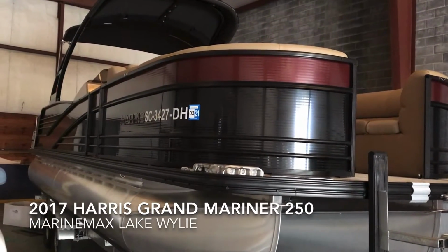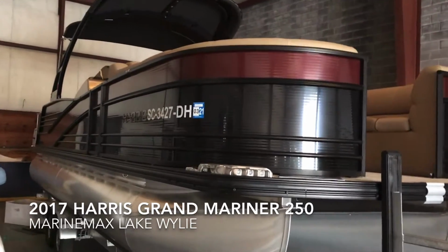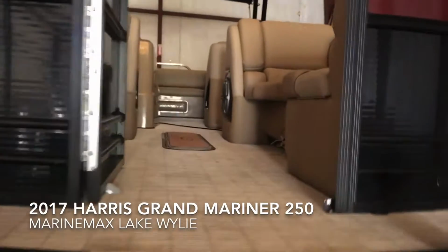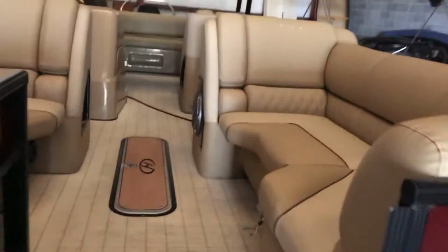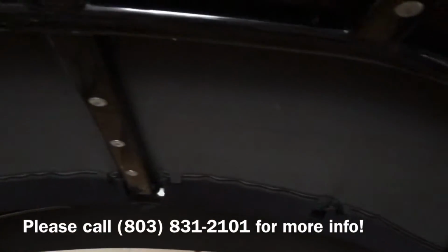Today we're going to look at a 2017 Harris Grand Mariner. It's a really nice boat, 2017, low hours. As you can see, the interior is in great condition. It's got a nice ski tower, LED lighting.